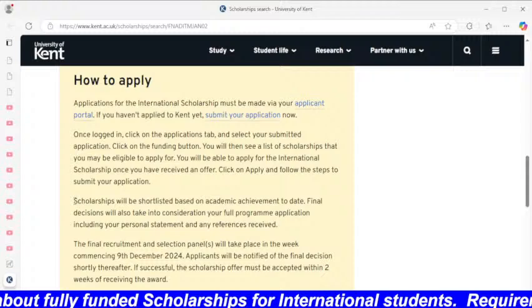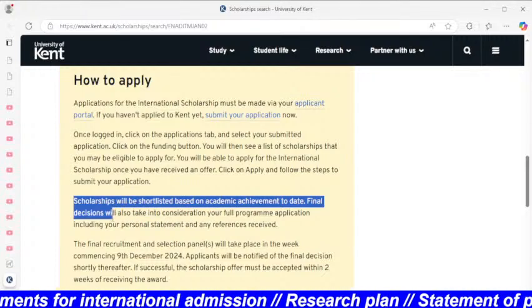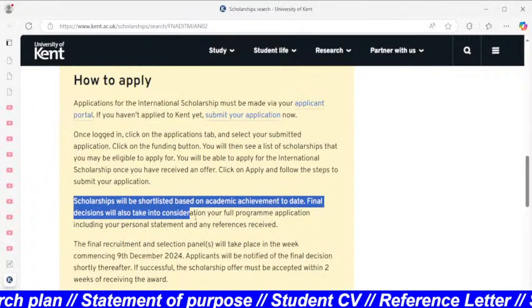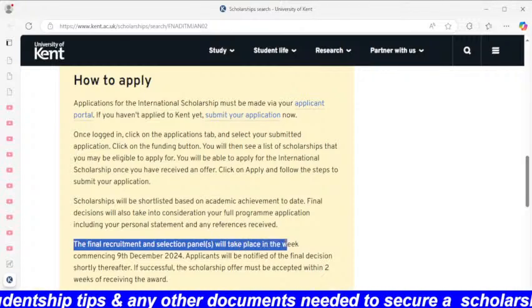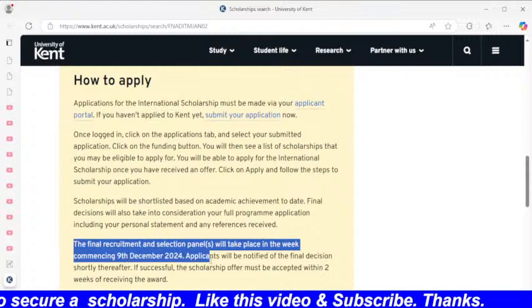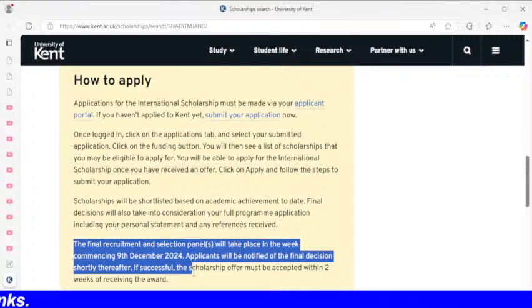Then the next, scholarships will be shortlisted based on academic achievement to date. Final decisions will also take into consideration your full-time program application, including your personal statement and reference. The final recruitment and selection panel will take place in the week commencing 9th of December 2024, and applicants will be notified of the final decision shortly thereafter. If successful, the scholarship offer must be accepted within 2 weeks of receiving.